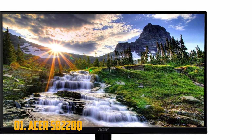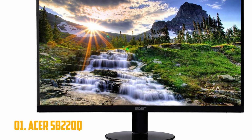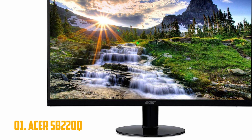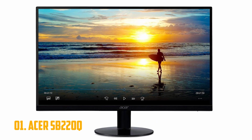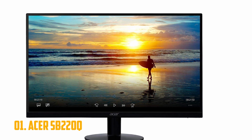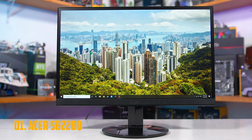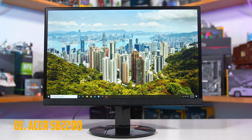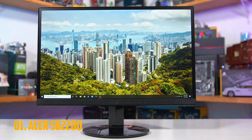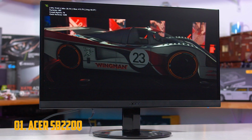Number 1, Acer SB2OQ. The first entry on the list comes from Acer, a popular Taiwanese hardware manufacturer that brings us the absolute cheapest gaming monitor on this list. And despite this remarkably low price tag, the Acer SB2OQ still manages to present good value for your money. What we have here is a 21.5-inch Full HD IPS monitor with a slim profile and even slimmer bezels. It is a great bargain on virtually every front, and now we will see why.